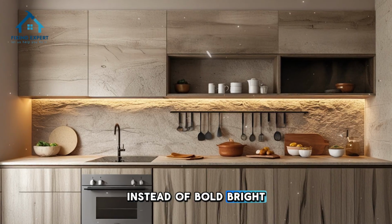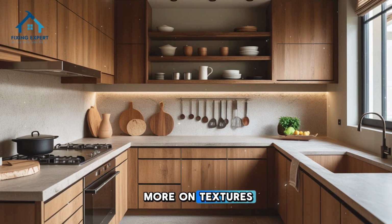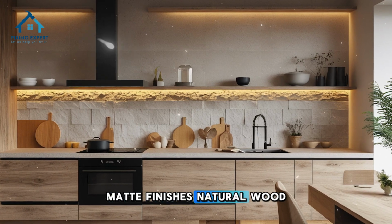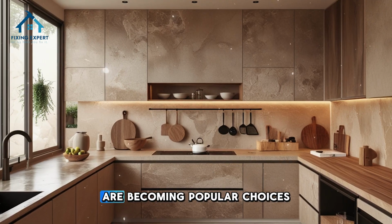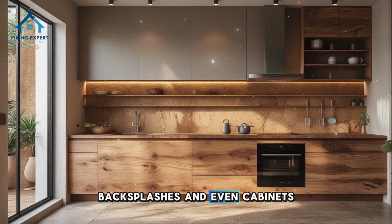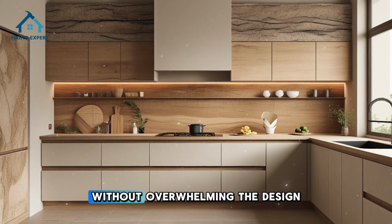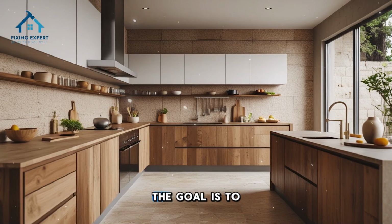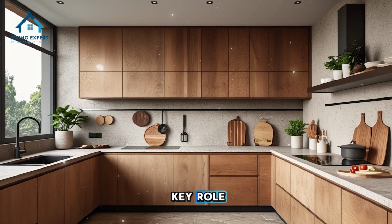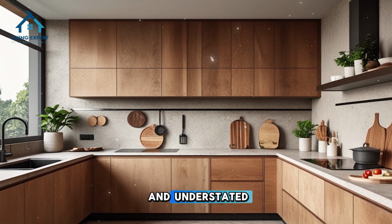5. Textures over color. Instead of bold, bright colors, 2025's minimalist kitchens are focusing more on textures to bring depth and character to the space. Matte finishes, natural wood grains, and stone materials are becoming popular choices for countertops, backsplashes, and even cabinets. These textures add a rich, layered look to the kitchen without overwhelming the design. The goal is to create a balanced and calm environment, where textures play a key role in making the space feel warm and inviting while keeping things simple and understated.